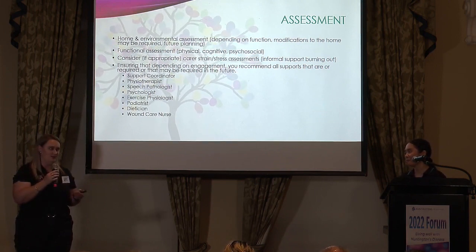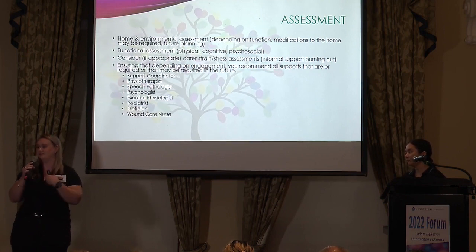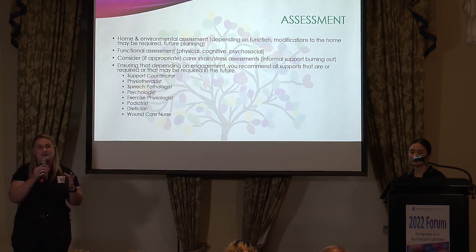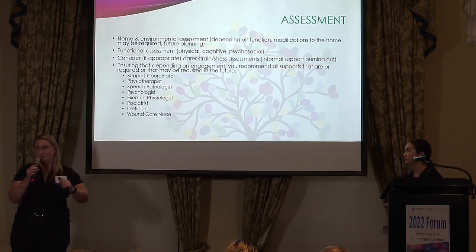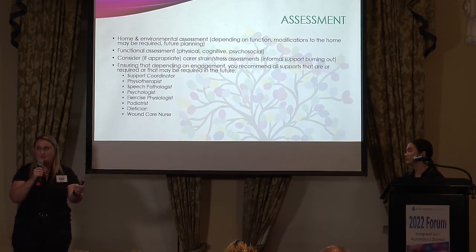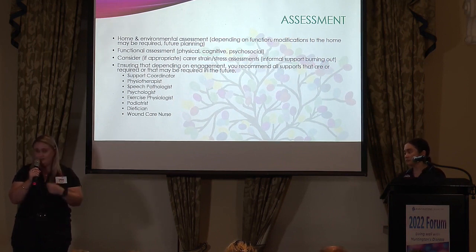As OTs, there is already a power imbalance with us going into someone's home. That's their home, that's not our home. Therefore, we need to respect their environment, and we also need to understand there's an imbalance there straight away, and how we try and reduce that imbalance as much as possible. Obviously, the most important thing is that person is a master of themselves. They know everything about themselves. We don't. They have the opportunity to tell us about their lives and how we can provide services to support them.